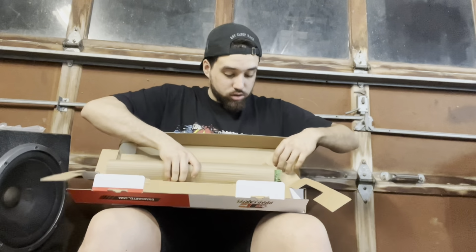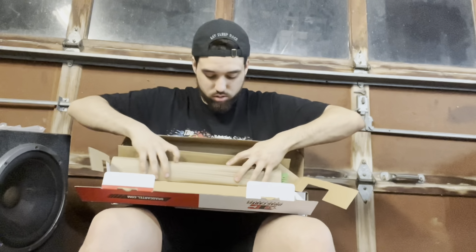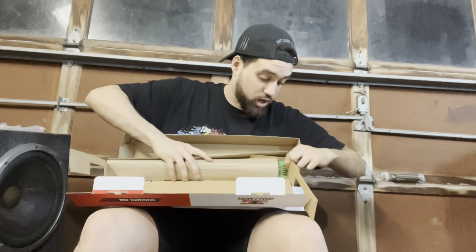And now I gotta figure out how to close this box. This packaging, while it keeps the cam safe, I get that, but this is insane.